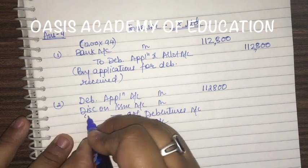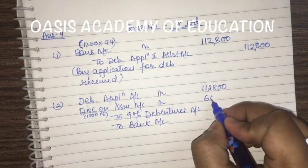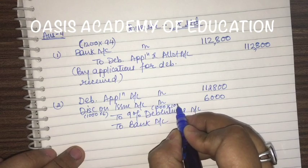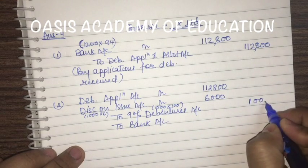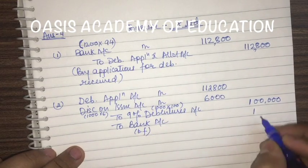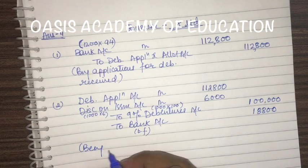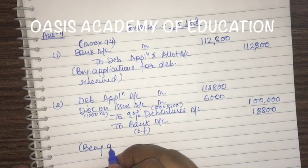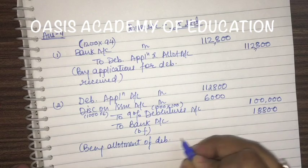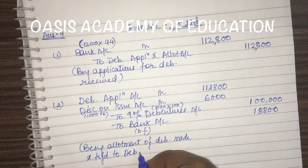This is going to be calculated as 1000 into 6, that would be 6000. This can be calculated as 1000 into 100, that comes out to be 1 lakh rupees. And this can be the balancing figure, that comes out to be 18,800. Being allotment of debentures made and transferred to debentures account.